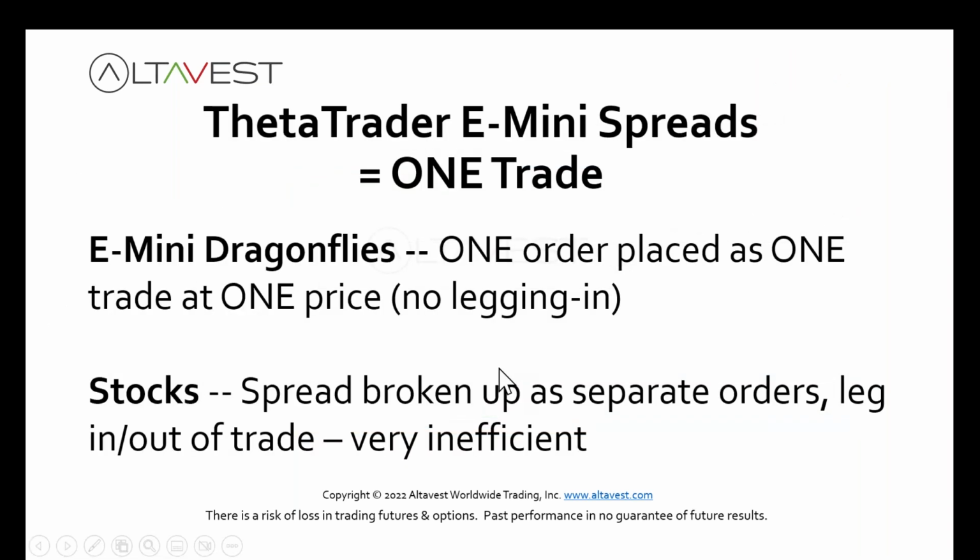And if you're trying to do a dragonfly with stocks, you can't. You just can't do it. So with us, the E-minis and the way we trade them with the dragonfly, the 6 different legs, it's placed as one order at one price. You don't leg in. If you do that with stocks, you have to break it up into 2 separate orders, 2 separate spreads to enter, and 2 separate spreads to exit, and it's just a nightmare. So huge advantage on execution.